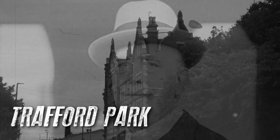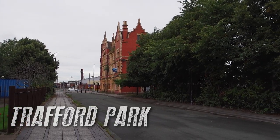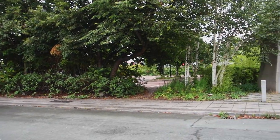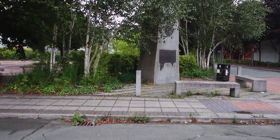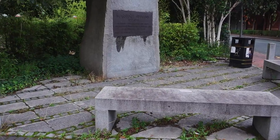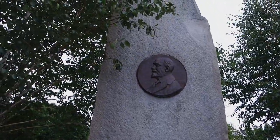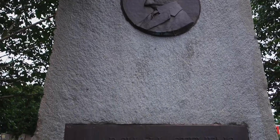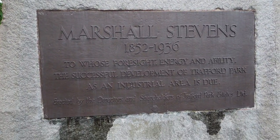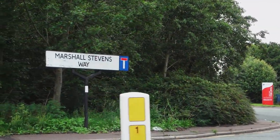Now, just to show you guys, you can actually see the old Trafford Park Hotel there, what we did probably last year or something. But if you just look in front of me, you can see that the dude has got a little memorial. Cool. And if you look there, guys, he's even got a street named after him. Let's have a look.